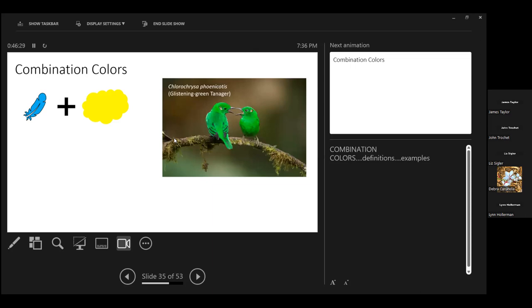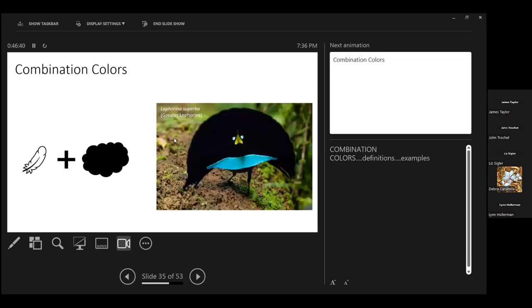But another combination color that's gaining in fame recently, especially because I did hear someone in the audience mention it earlier, so I know people are starting to hear about it, is ultra black. Ultra black is considered a combination color because it combines feather structure with melanin to get a very, very deep and highly absorbing black color.